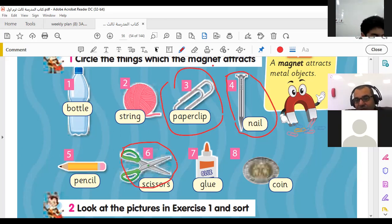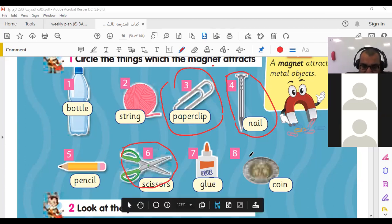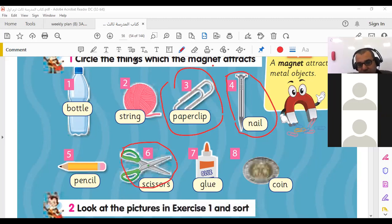Page 40. Student book, connect. Ahmed Sharif, what about coin? Can the magnet attract the coin? Ahmed Sharif is not responding. Ali Muhammad, can the magnet attract the coin? Yes.